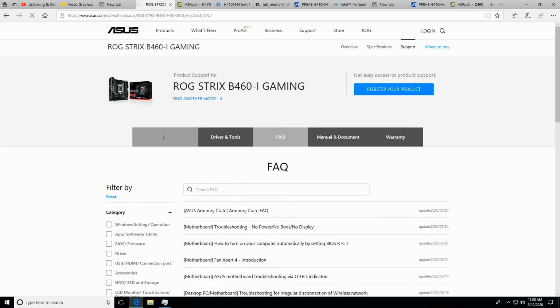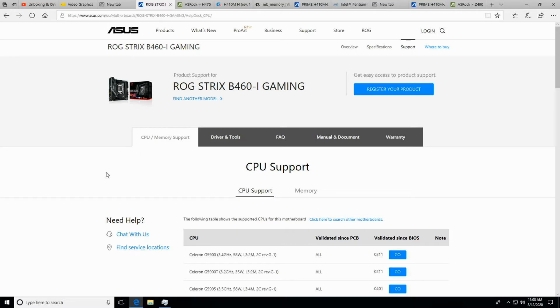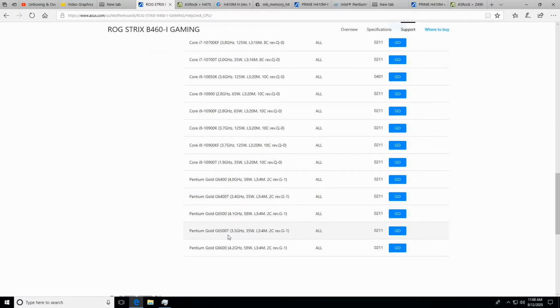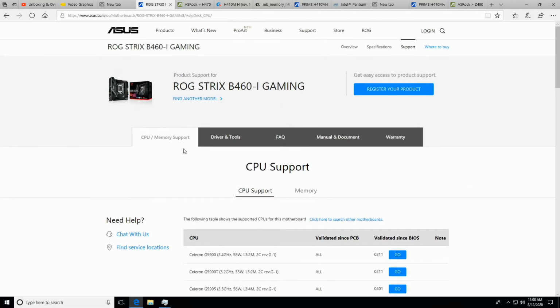Under here, you'll find all this wonderful stuff, manual, drivers. You want to click on CPU memory support. In here, you can see what CPUs are actually compatible. And surprisingly, the 10900 will work. Now, 10900K, do I recommend this motherboard? I think you're wasting your money buying the CPU and pairing it with this motherboard. It's just my thoughts.